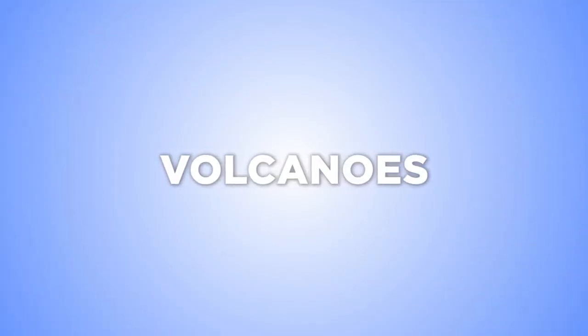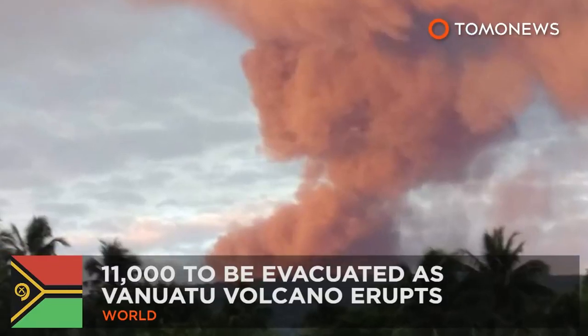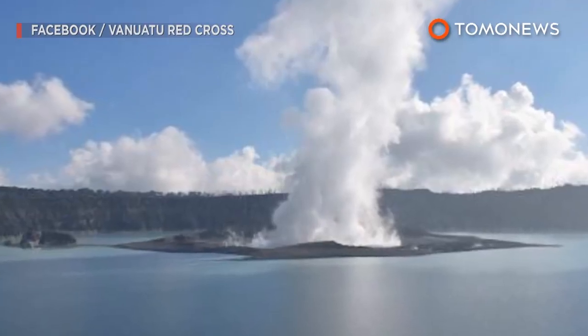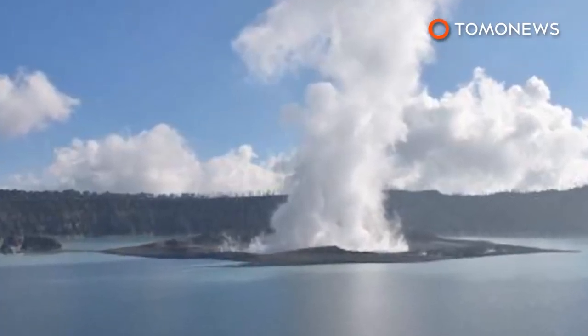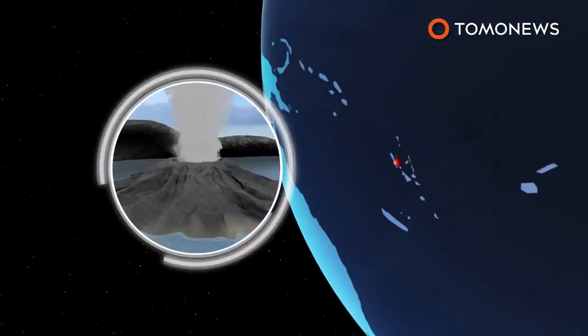It's about to blow! Erupting volcano forces island-wide evacuation. Residents are being evacuated after a volcano on one of Vanuatu's northern islands began to erupt. The Manaro volcano in Ambae is a shield volcano whose summit features 3 crater lakes.